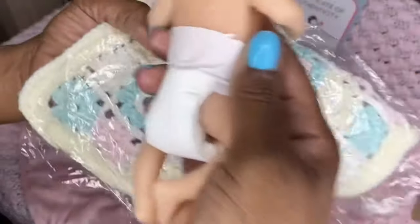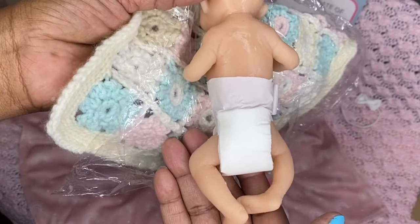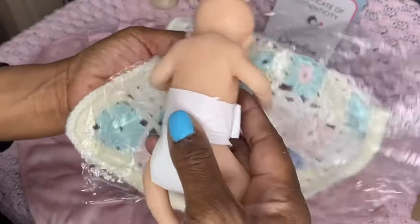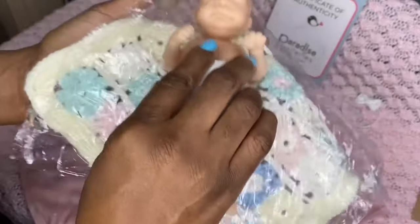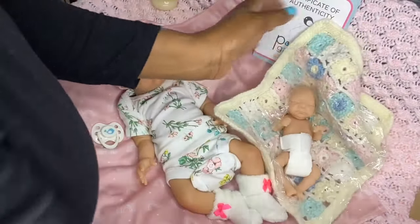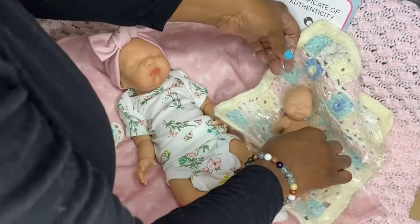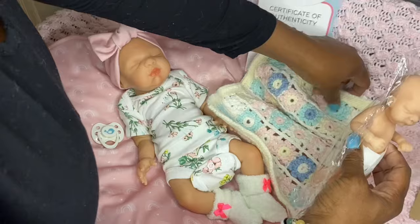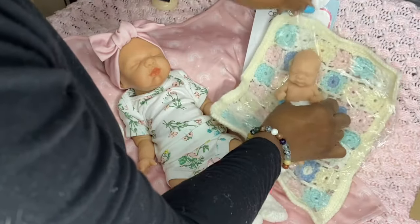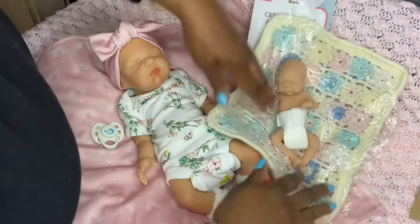And I cut out this diaper for him to make it fit him from the white diaper I was going to just put on Rosie and it didn't fit her. But this is how this fits him when I cut it. Like, they are so perfect for him. They don't fit Rosie, but when I cut it down, it fits this baby so well. So he's anatomically correct and everything.